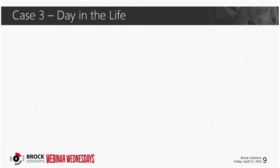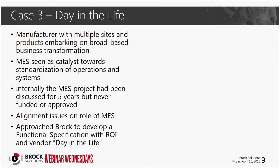The third case that we're going to take a look at is a day in the life. So this was a manufacturer who had multiple sites and products, and they were looking at a broad-based business transformation. Across their production, they had different production needs. They would produce in batch, they would produce discrete items. So it was a lot of disparate requirements from their standpoint on what was needed. They did, however, see MES as a catalyst towards starting to standardize operations and the systems.